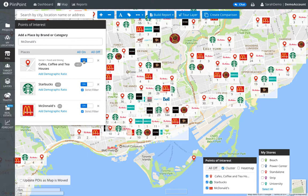So what you can see here now is we've increased the number of results that you can search for at a given time. So I'm pretty far zoomed out here, but still able to load in over 1,400 different cafe, coffee, and tea house brands, which is pretty incredible. We've clustered those POIs into boxes so that you're not inundated with so much data at once. And what these little clustered boxes mean is just they're summarizing a specific area. So if I hover over this one here, you can see there's a little polygon that appears to indicate what area it actually is referring to.